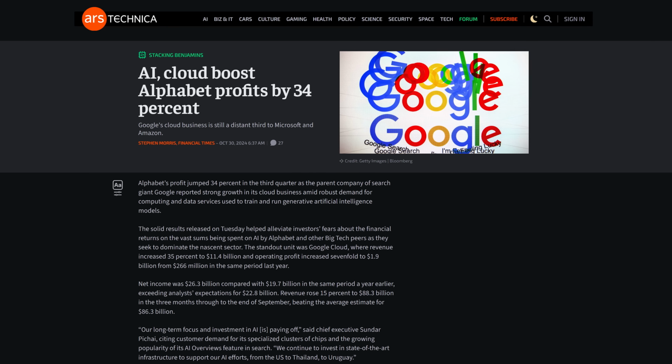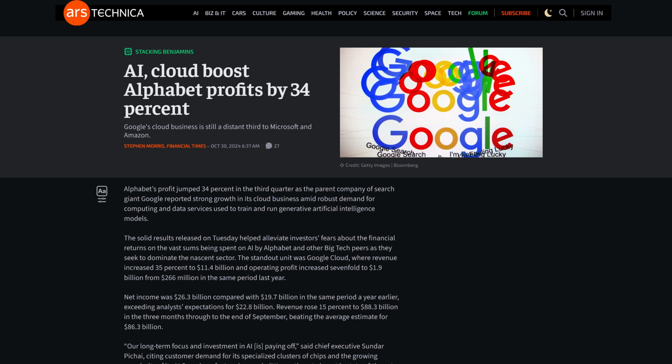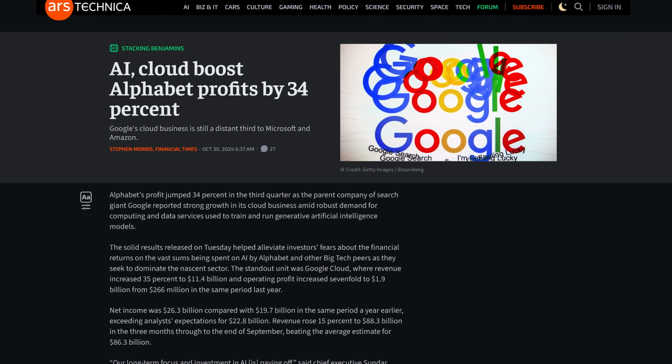Google's cloud services are only the 3rd largest globally after Microsoft's Azure and Amazon Web Services. That being said, Google parent company Alphabet had its 3rd quarter profits spike by 34% this year, due largely to increased demand for cloud services as generative AI training slurps up all available compute and data resources. It's not for you anymore, it's for them.